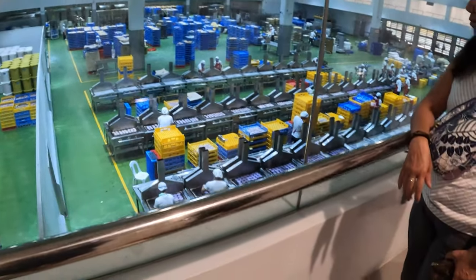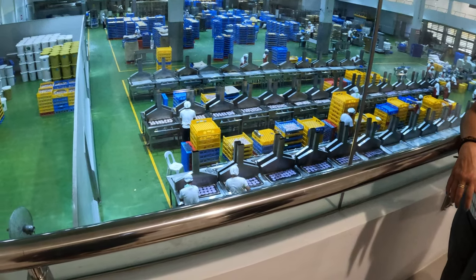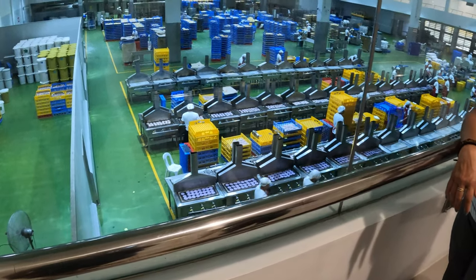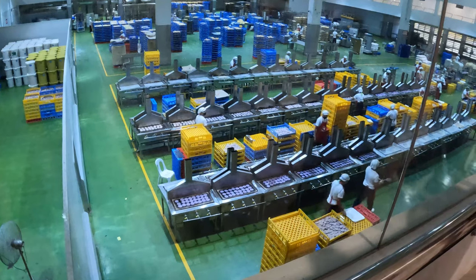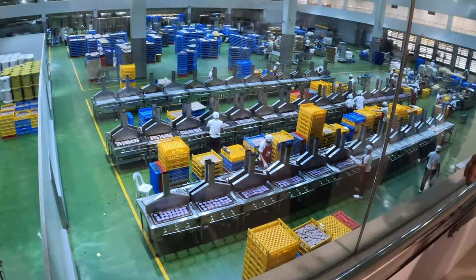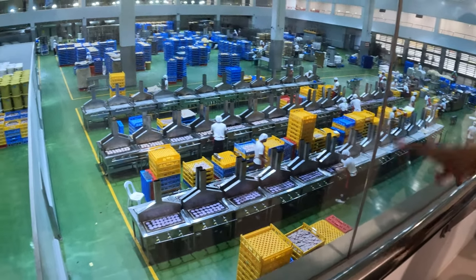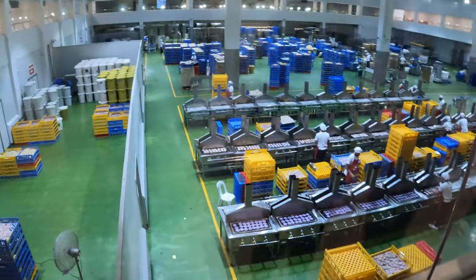Is it air conditioned in there for the workers? No, it's not. We're not allowed to have air conditioning for products like these, especially the baked products, because of moisture. It takes away the moisture, aroma, and everything. That's why they only have vents for ventilation. There are huge fans.